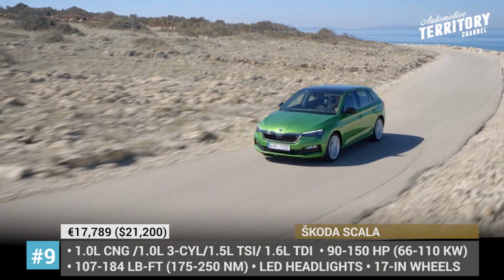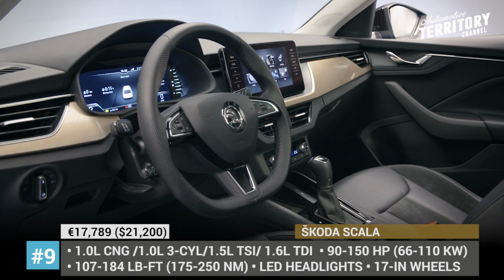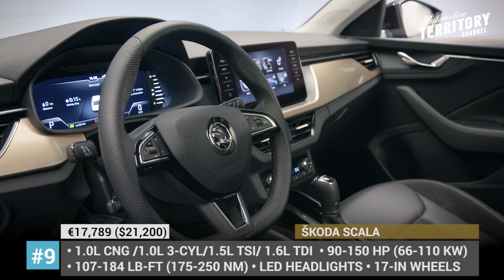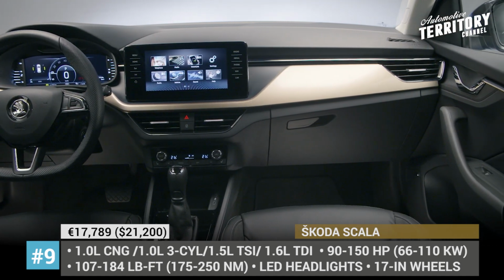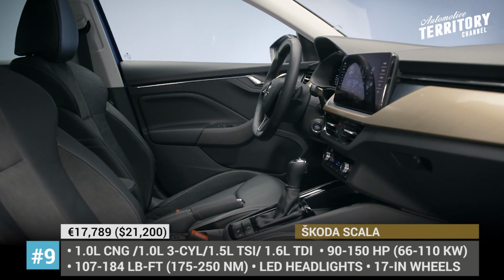Even the basic Scala comes equipped with the standard LED headlights, 16-inch alloy wheels, parking sensors, hill start assist, and a 6.5-inch infotainment screen. Finally, the optional 9.2-inch Amundsen infotainment system offers full smartphone synchronization and updated sat-nav.